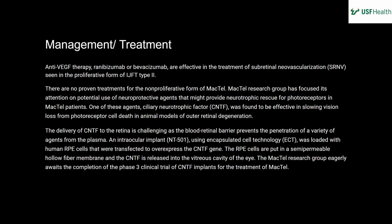There are no proven treatments. There is currently a phase 3 clinical trial of a ciliary neurotrophic growth factor that has shown in animal models to be effective in slowing vision loss from photoreceptor cell death. And so we're eagerly awaiting. It's basically an intraocular implant where they load human RPE cells transfected with an overexpression of that CNTF gene, and then it's delivered into the vitreous cavity, and it's supposed to help slow that photoreceptor cell death.